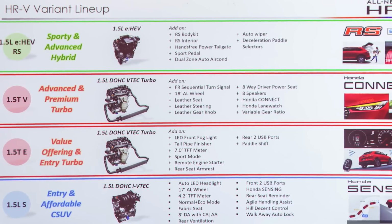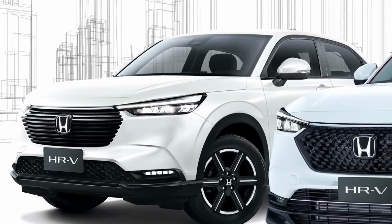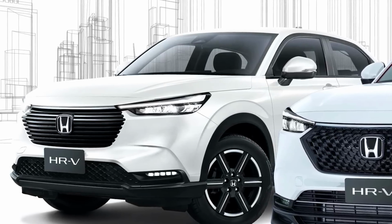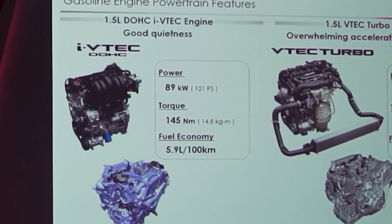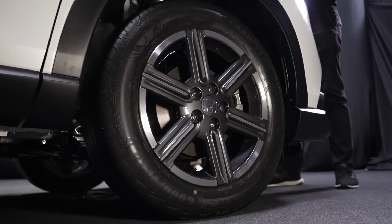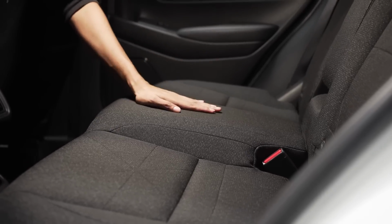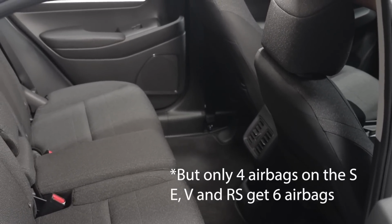Now let's talk about the 4 variants available, starting with the base HR-V S. This is priced at 115,000 ringgit and it comes with the 1.5-litre naturally aspirated engine. As standard, it gets auto LED headlights, 17-inch wheels, fabric seats, rear aircon vents, and as mentioned, Honda Sensing.